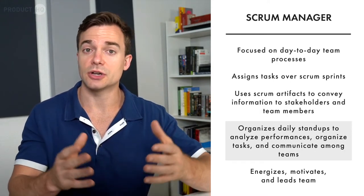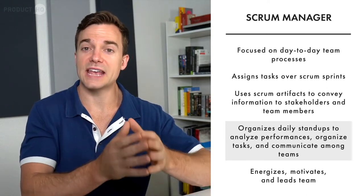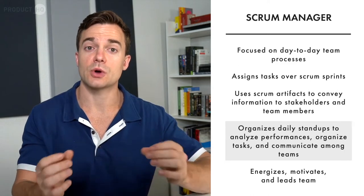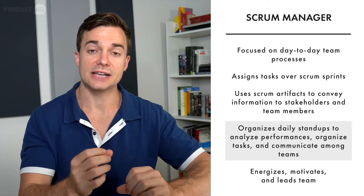Because Scrum Managers operate in a fast-moving environment, they communicate with their teams on a daily basis in events called daily stand-ups or the daily Scrum. During these stand-ups, performance is analyzed and future tasks are assigned to achieve milestones. Being a Scrum Manager requires meticulous organization of the product backlog and efficiently assigning tasks to teams.